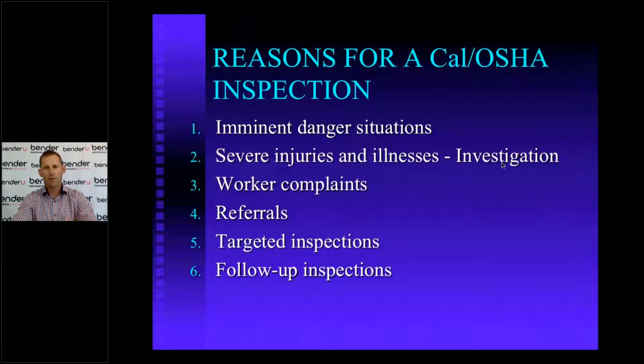The best way to do that is to go on Cal OSHA's website, and there's a section in there that shows you how to notify them. You can either email them or call them.